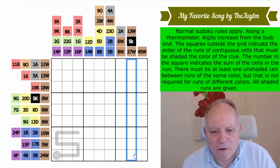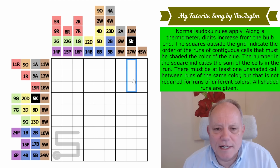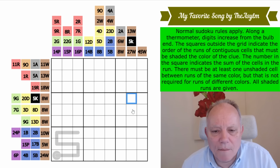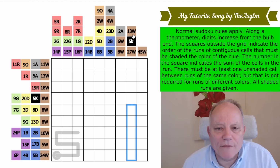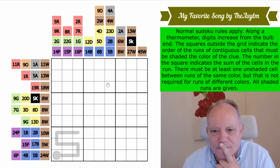So let's take this column, which has a 13 brown, a 5 black, and a 27 brown. So there is a number of cells that add up to 13 and are coloured brown to start with. Then there is a number of cells that are black and add up to 5, could be just one cell. Then there are a number of cells that are brown and add up to 27 below that. Now, if these numbers don't add up to 45, there's some white cells in between them that aren't coloured as well. I don't know if that's going to happen in this puzzle. I haven't done the maths yet.